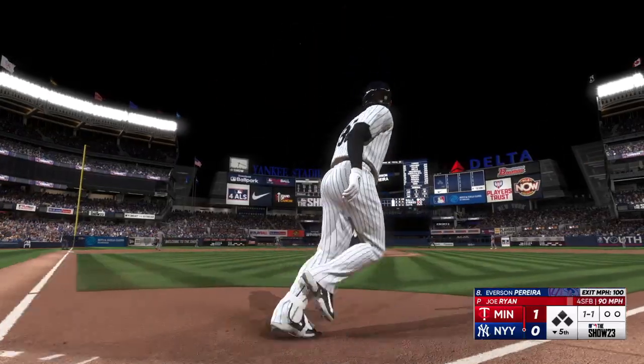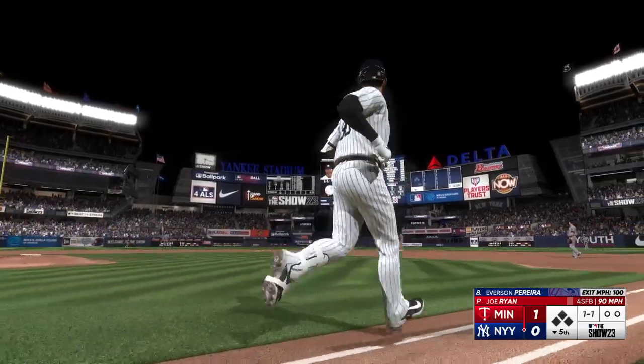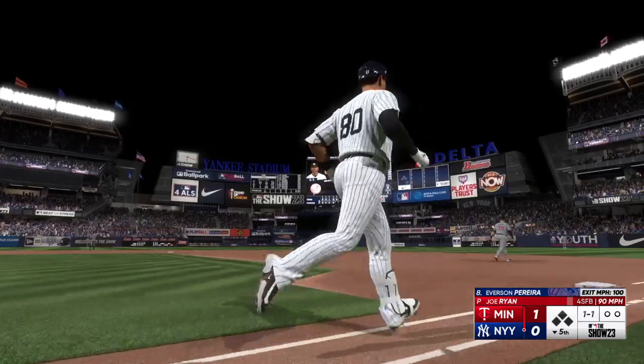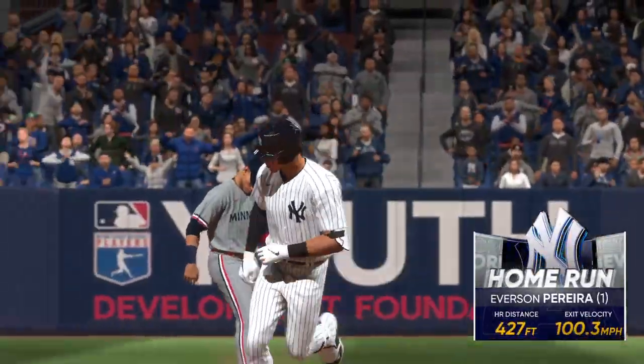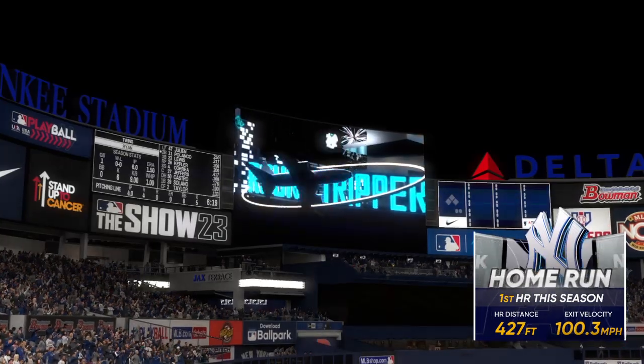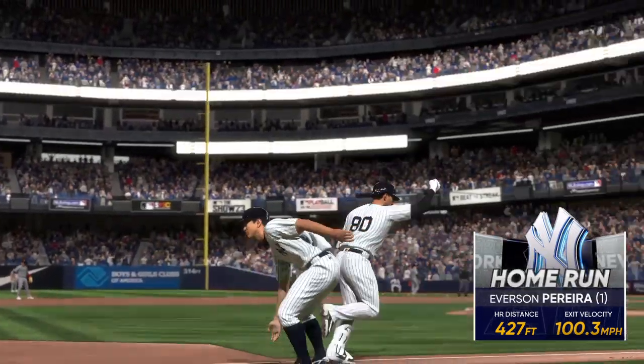Swung on, belted. That's going back. Back some more. Gone! He flexes his power with that swing, and we are all tied up. It's 1-1.